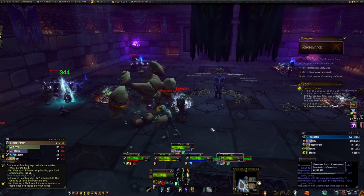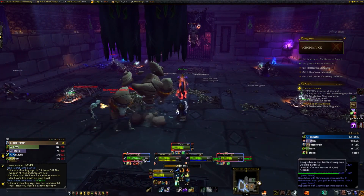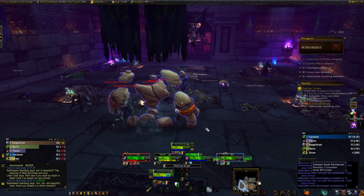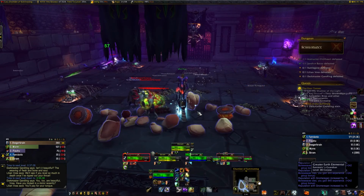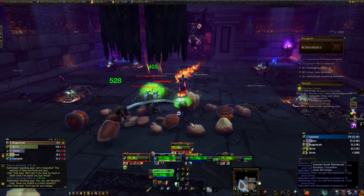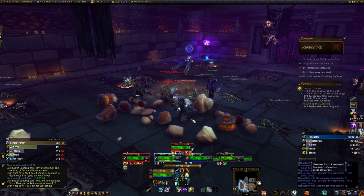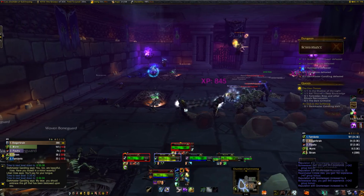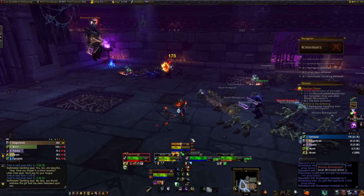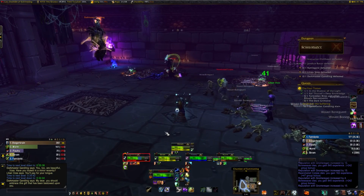Not sure why the hunter is taking so much damage, but it's okay. We're gonna rotate a chain heal. Re-heal our tank. Okay, we have one caster left. So I'm gonna go ahead and focus on the caster if I can.